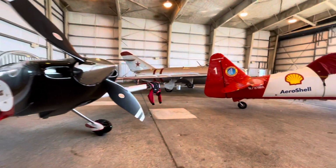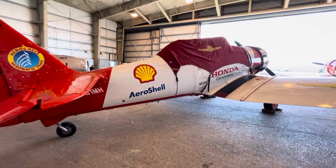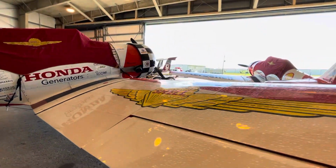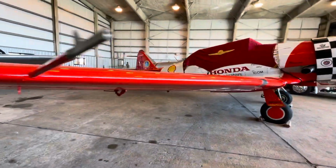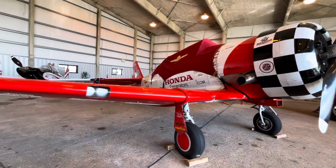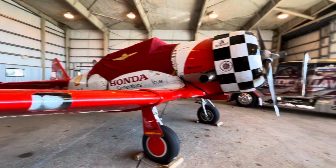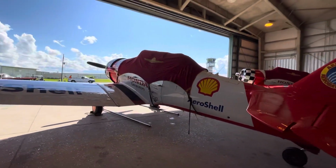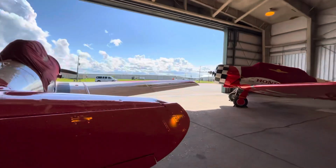Then we have the Team Aeroshell. These guys fly in formation. There's 3 of them, right? Actually, I think there's 4 of them. They fly in formation. They do loops and swoops and stuff, but there's 4 of them all together. Beautiful airplanes. I believe it's a T6 Texan. There's the other one. There's number 2. All right. Number 3 is over here.